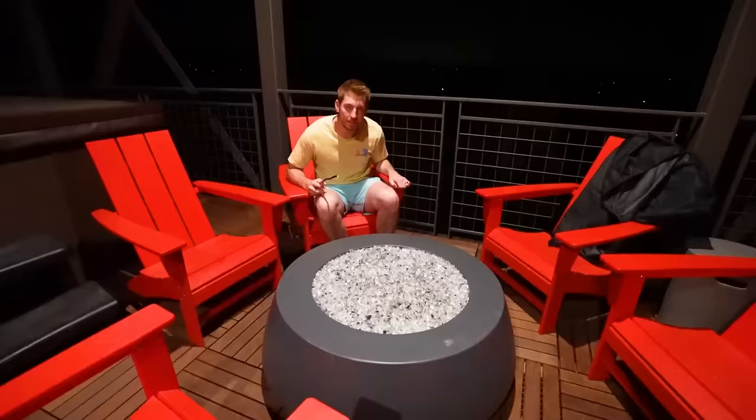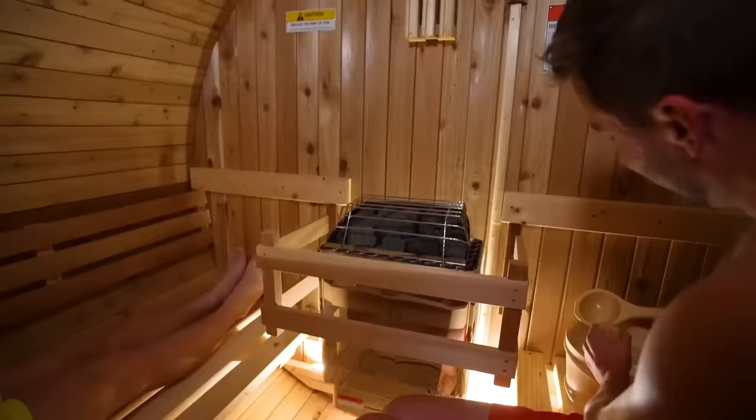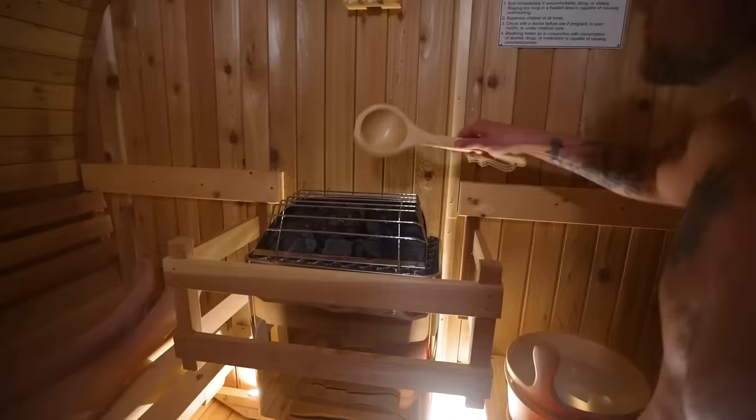It's time for treehouse fire pit. Ready? Oh, bro, the vibe. I love the vibes. You promise this will make some steam? Look at the window. Woo! Oh, the camera's steaming up.